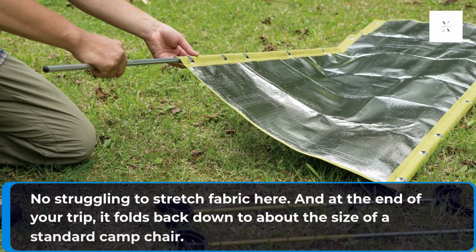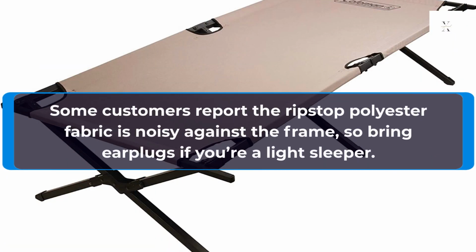No struggling to stretch fabric here. And at the end of your trip, it folds back down to about the size of a standard camp chair. Some customers report the ripstop polyester fabric is noisy against the frame, so bring earplugs if you're a light sleeper.